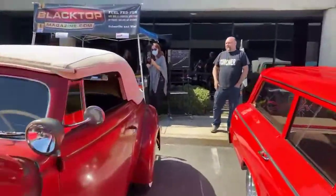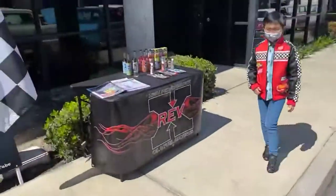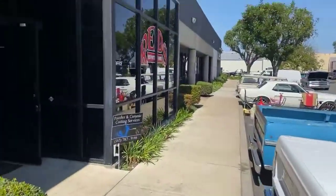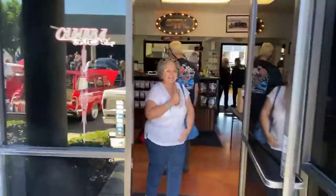Alright, so I promised you guys I'd do the inside of the store at the Cambra Speed Shop open house. And no, I haven't fixed the bike. I just took it off the gimbal when I heard the dragsters firing up.